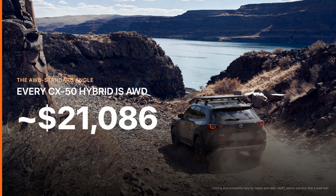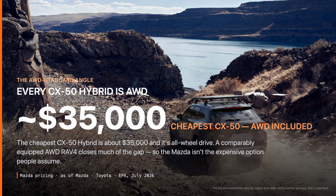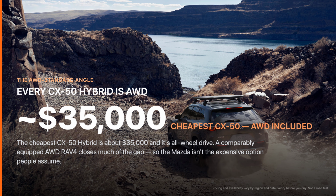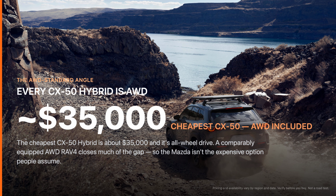That standard all-wheel drive matters to the price story. The cheapest CX-50 hybrid is about $35,000, and it's all-wheel drive. A comparably equipped all-wheel drive RAV4 closes much of the gap. So the Mazda isn't the expensive option people assume.